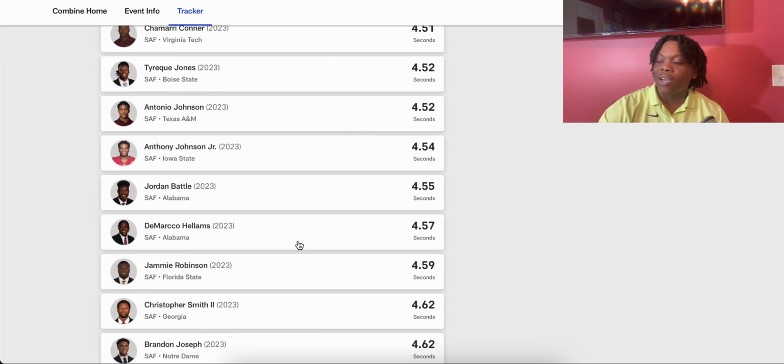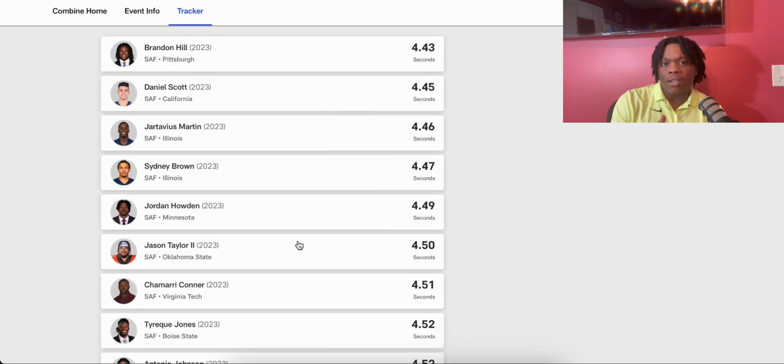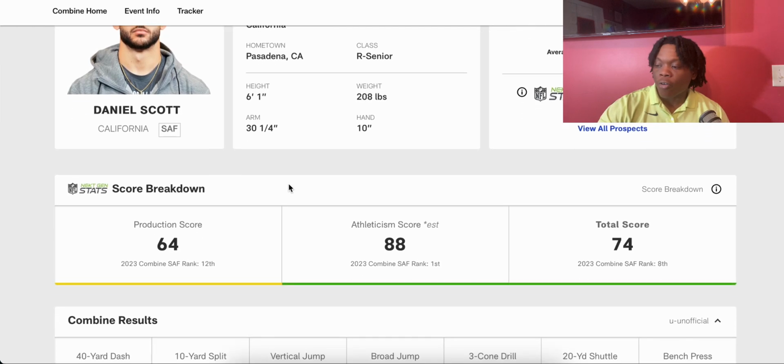Jordan Battle, pretty solid times. Like I said, these guys aren't running out the gym. They're safeties. Some of these guys are going to be playing in the box, kind of playing a tweener linebacker position. Some of these guys are too high, like Brandon Hill. We're going to see him in a too high safety set. Daniel Scott also looked good, a smaller guy. Not that big, but ran well.